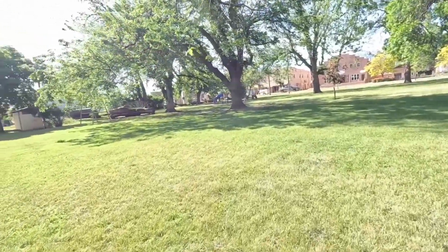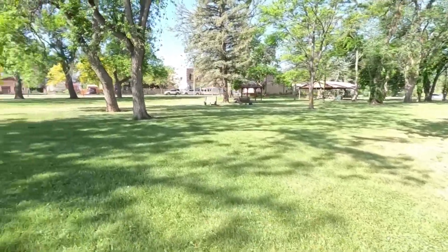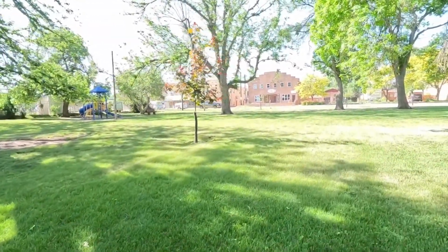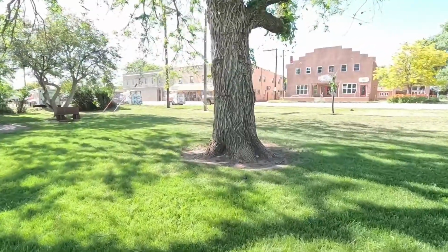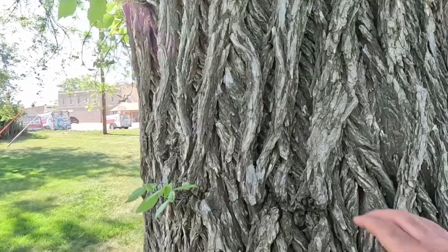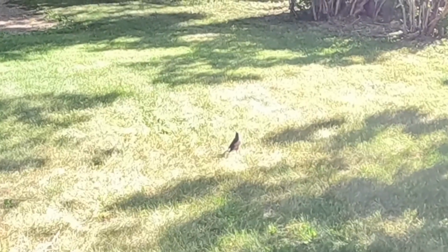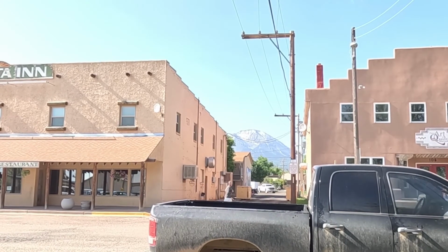This park here is beautiful. It's very well maintained. The grass is just nice and green. I like to bring Charlie here, let him run around and get all that energy out. He loves this park. Guys, look at the bark on this tree. It is so interesting. They've got a lot of these trees here downtown. Right between the building there, you can see the Spanish Peaks as well.